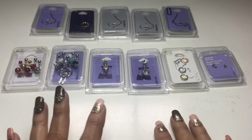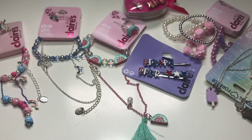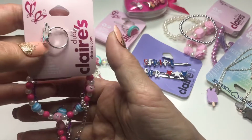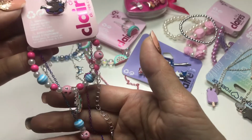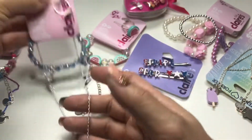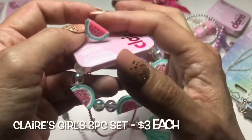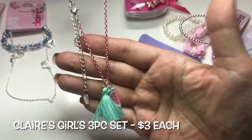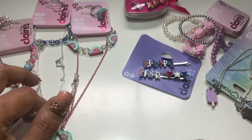Okay. All right. Moving on to the next group of Claire's closeout sale. Okay, next group from this box is for children. These are for girls, and they're all little fun necklace sets. This one has unicorns and a ring and a stretchy bracelet. So this will be $3. This one here is another butterfly ring, stretchy bracelet, and a necklace. That's $3. This one here is a watermelon ring. Ooh, this is cute. It's got a watermelon bracelet, and you get that watermelon necklace. So that's also $3. So these three piece sets each will be $3.